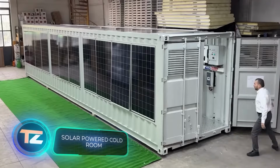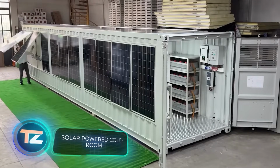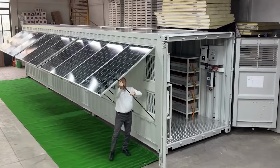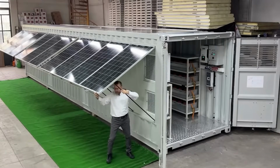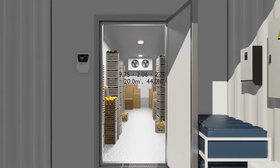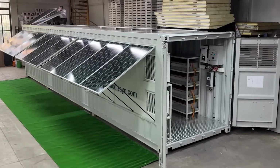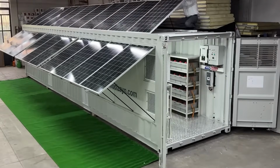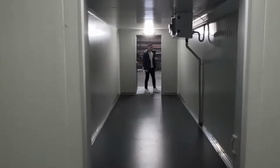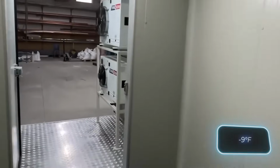Since we're discussing food, let's look at Termo design cold rooms. With these, you can create a food stockpile almost anywhere. Fruits, vegetables, meat, you can store anything. Even the compact small cold room keeps temperatures between 0 and 4 degrees Celsius. Larger versions like the Jumbo can go as low as minus 23 degrees Celsius.